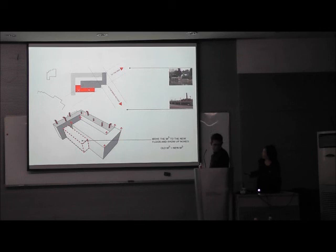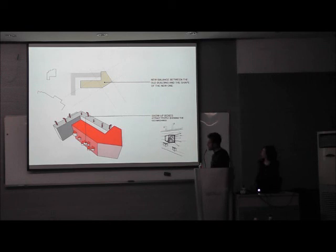So here you can see, it's just about shapes and new balance between the old building and the new one. We use these directions to design the two new gates, and these are the show-up boxes. We have lots of machines in the factory, but all of them are indoor. So we thought about how we can attract people from the huge road that is almost here. So we thought about putting some of the machines in these show-up boxes.